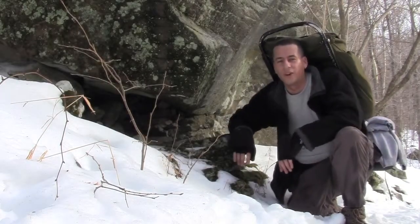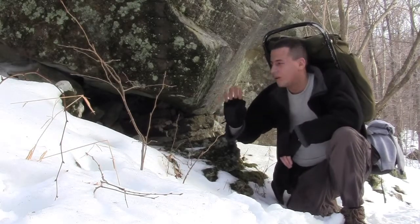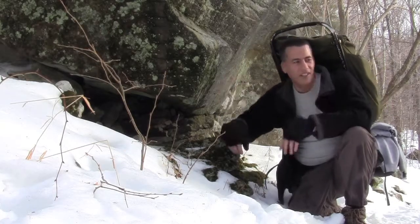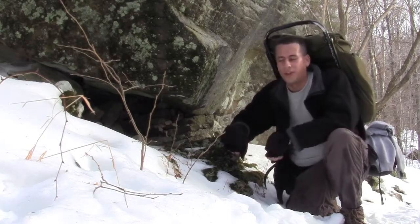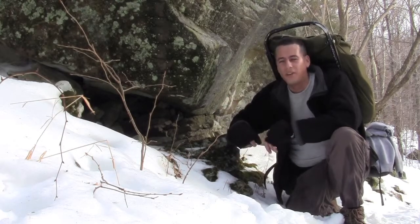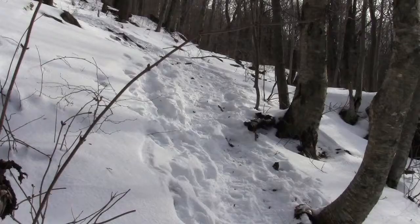One of the things I always find remarkable is just how quiet it gets out here. I don't know if you can hear it, but there's a melt-off right here just dripping, and that's the only sound I can hear really around. Just quiet and this water drip melt. It's just kind of nice, a break from everyday life where things are so busy and hectic. This is really one of the parts that I enjoy.